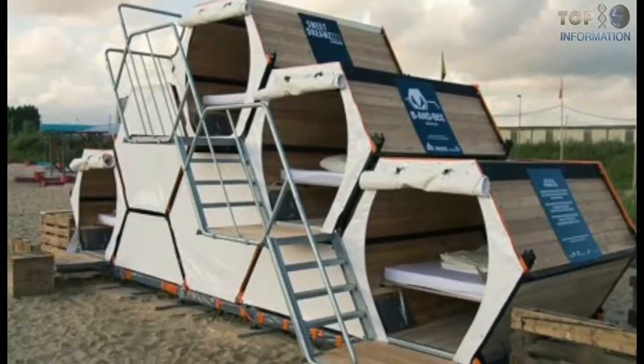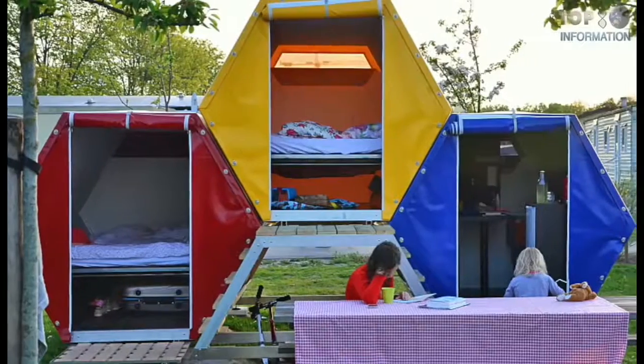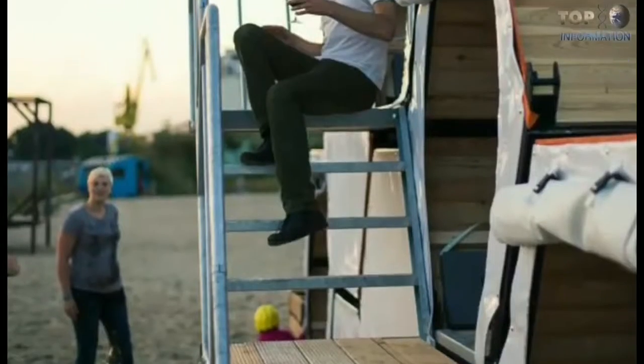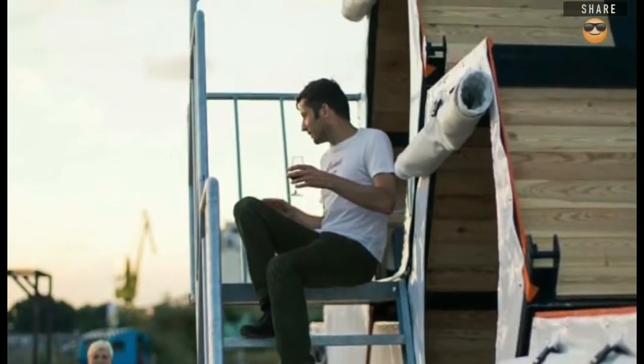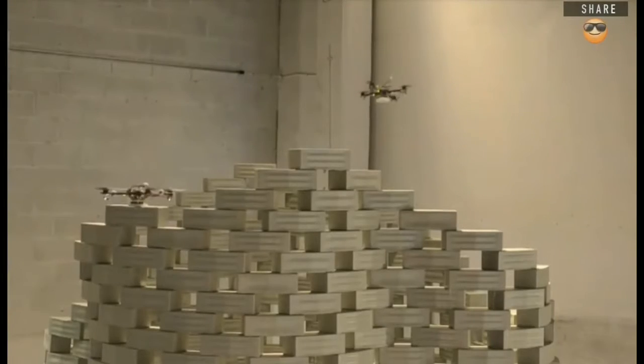Every room is accessible with zigzag modular stairs without interrupting other rooms. The B&B shelter units are available in permanent units for kids, stackable units for festivals, and mobile units for sleeping after long journeys.